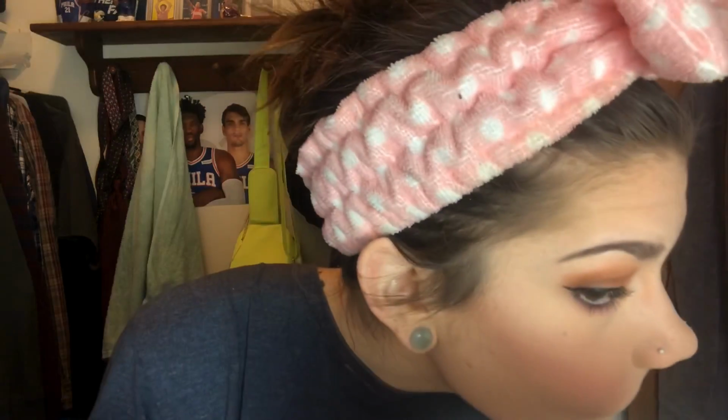I really don't see anything on my skin so far. So I'm gonna try not to tap as much off. Nope, but I really don't see anything. Let me try my nose. So I don't know if it's the brush or the product, but I barely see anything.